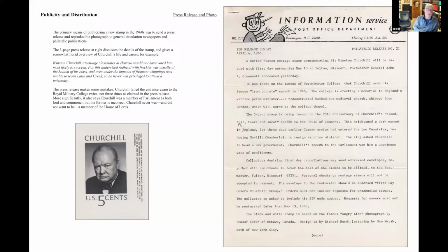One is a kind of minor mistake about how many times it took him to pass an entrance exam for the Royal Military College. But another mistake said Churchill was a member of Parliament both as a Lord and Commoner. That's not correct. He was never in the House of Lords. He was always a commoner. But it was interesting to me, as I looked at cachets and put this together, how many times that phrase was repeated. You could tell that many cachet makers took that information at face value and repeated that same error in cachets. We'll see some of those coming up.